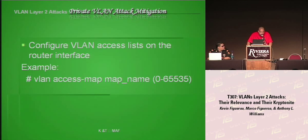First, in order to mitigate this type of attack, the best thing to do is set up access lists correctly. God knows how many times access lists are misconfigured, and it's very, very important to set those up.